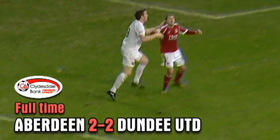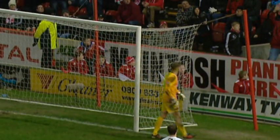And it's Aberdeen's first draw in 12 SPL matches.